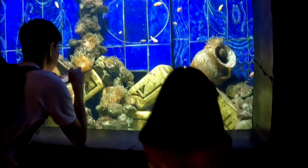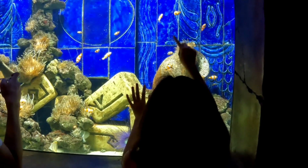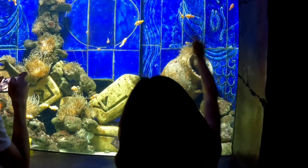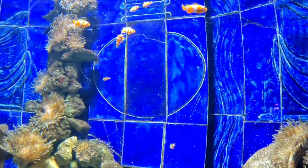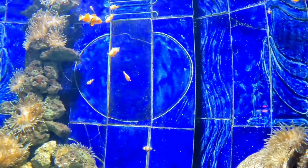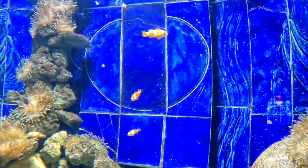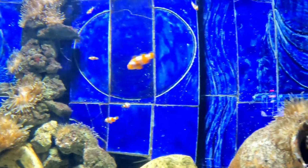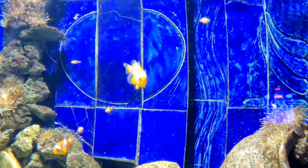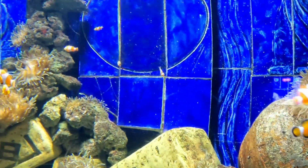Okay guys, so this is my favorite area because Nemo was there and a bunch of other kinds of fishes, but my favorite one was Nemo. As you can see at the bottom, that's what the other fish was. It's a yellow fish that keeps on going around. So here's Nemo, and that's one of the fish that passed through right there. You saw the yellow one? Yeah. From Finding Nemo.